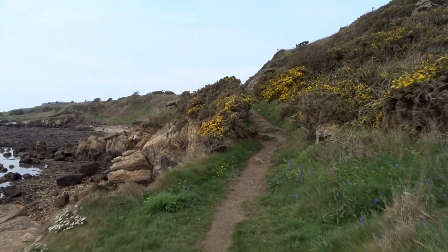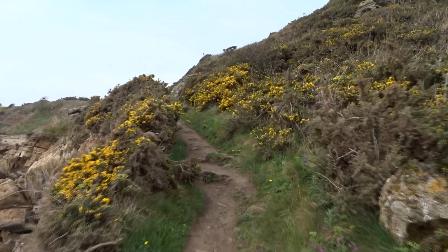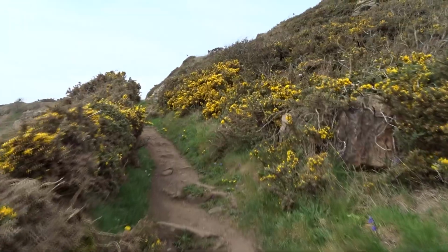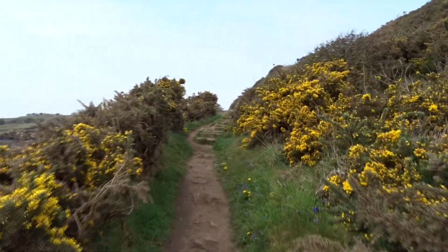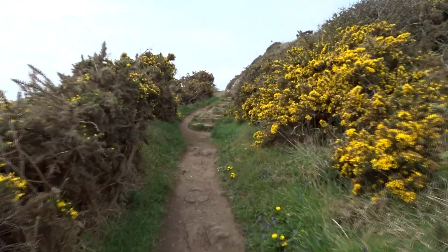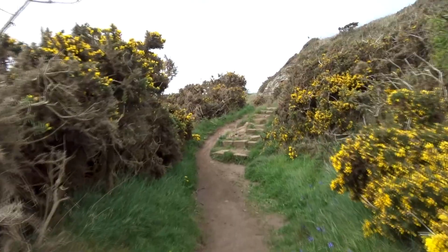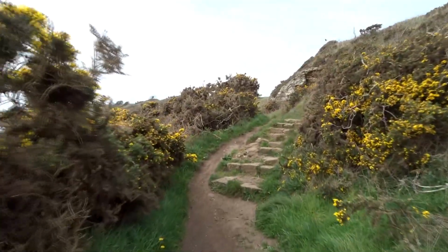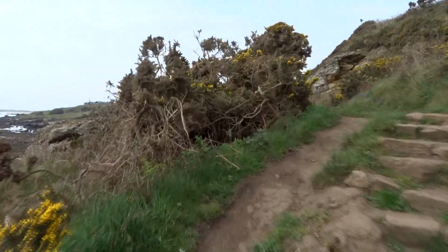There are lots of interesting rock formations on the shore along a fair stretch of this part of Fife. They're certainly more than interesting if you find yourself needing a pee, as I think I may have touched on before on a previous video.